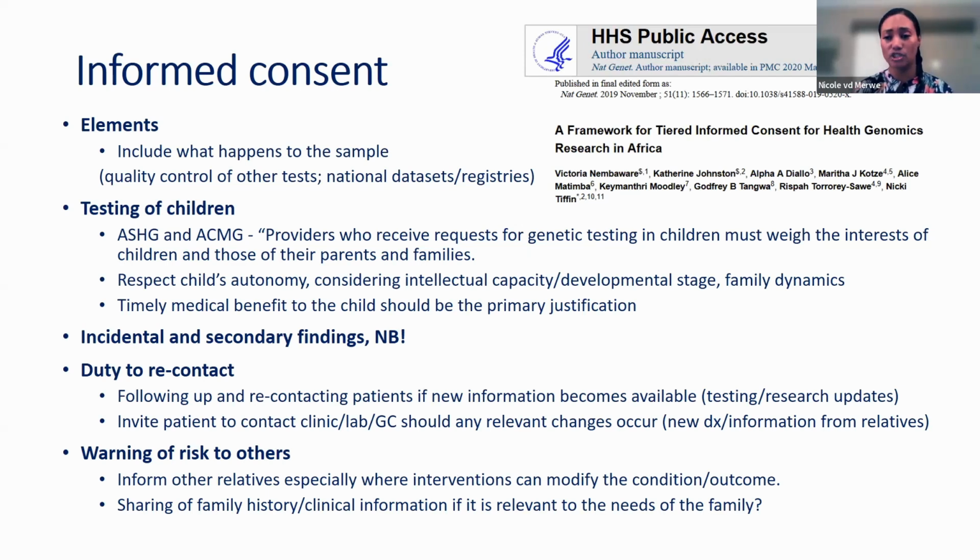So there are a number of questions that we need to ask, which will inform whether testing in children is justified, such as, are there any effective interventions that will be available with the genetic testing results? What is the age of onset of the condition? Can the testing be accurately interpreted? Amongst others. Another important and highly publicized issue is the issue of incidental and secondary findings.